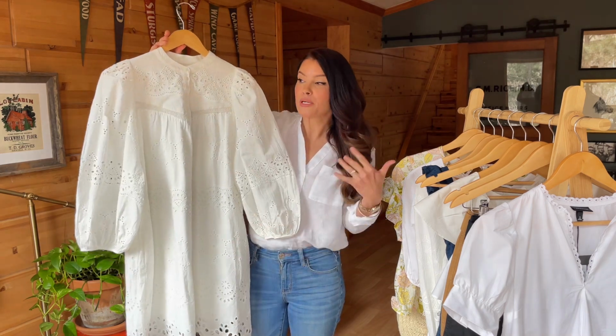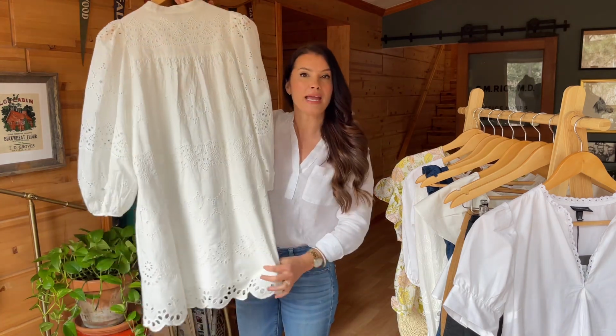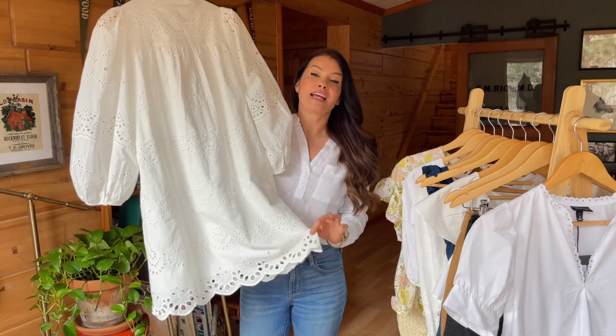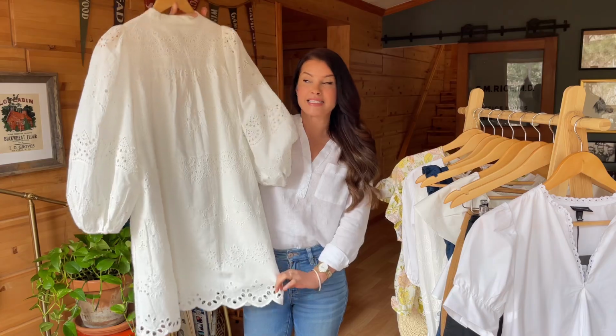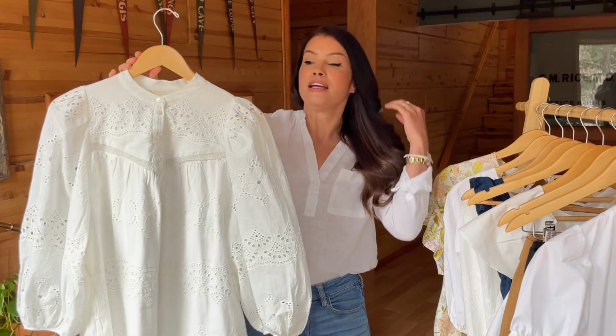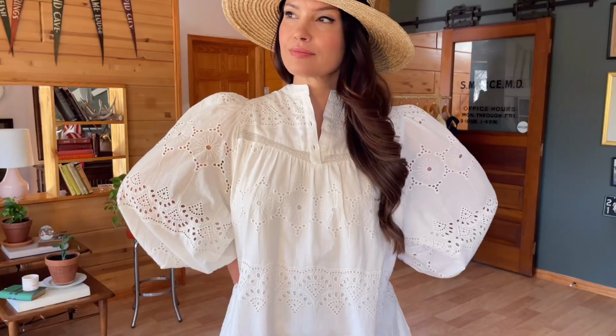All of this beautiful embroidery that you're seeing continues in the back from the collar to the hem. This does hit right around the knee. It does have some of that embroidery at the bottom of the hem, and it is scalloped. So this one is lined with a cotton lining. Just again, a lot of beautiful design elements going on in this dress.